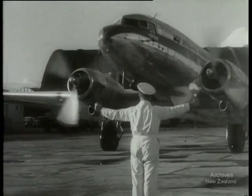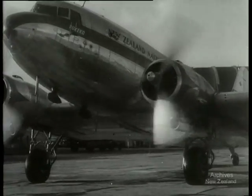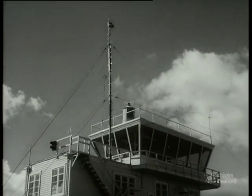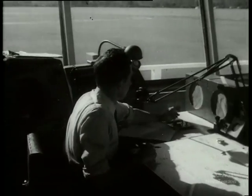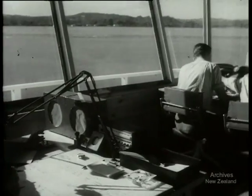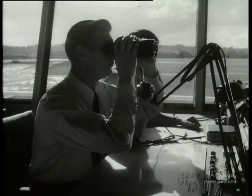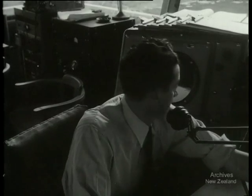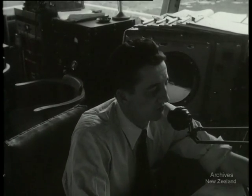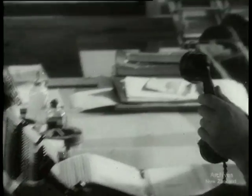Another flight has touched down at one of our aerodromes. Bringing the planes in day and night are the backroom boys of the air business, the traffic controllers. These men, working from their high towers, are responsible for the comings and goings of all aircraft, keeping up a smooth flow of traffic and maintaining safety in the air and on the ground. Air traffic control is difficult, highly skilled work. It's not the sort of job that can be learned in a hurry.